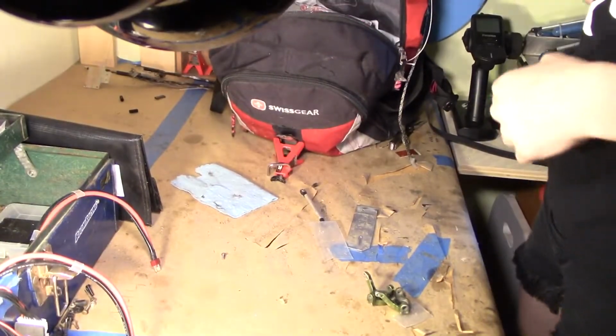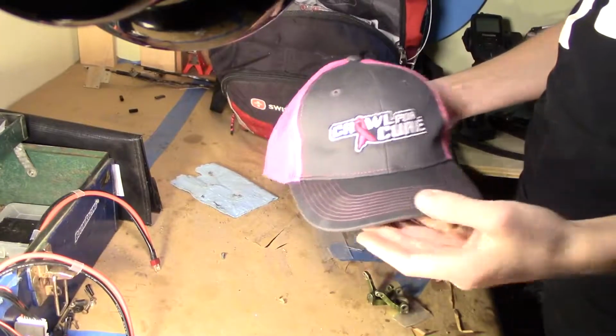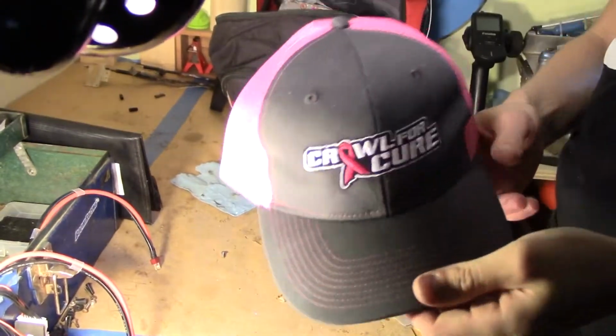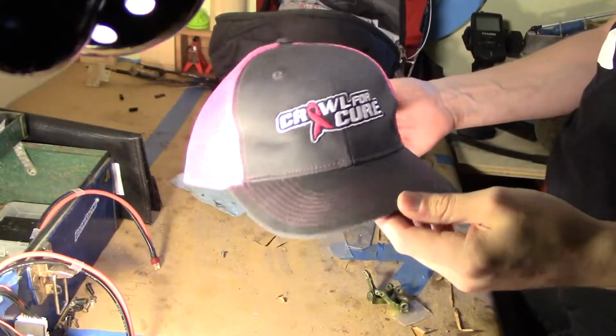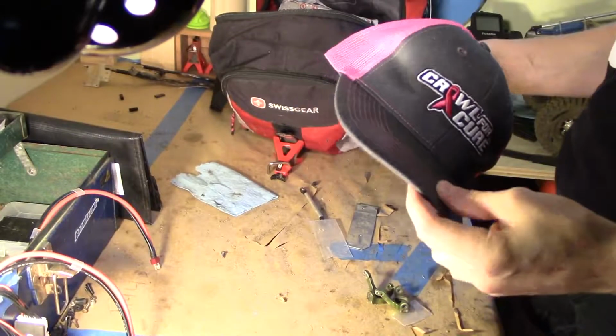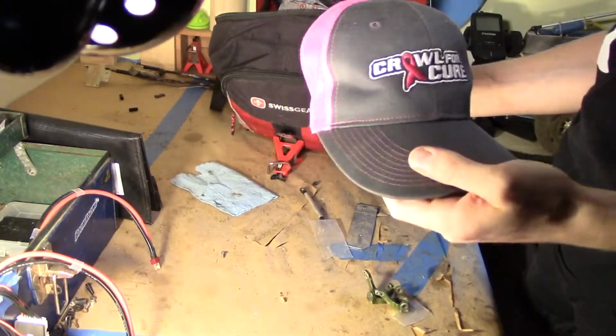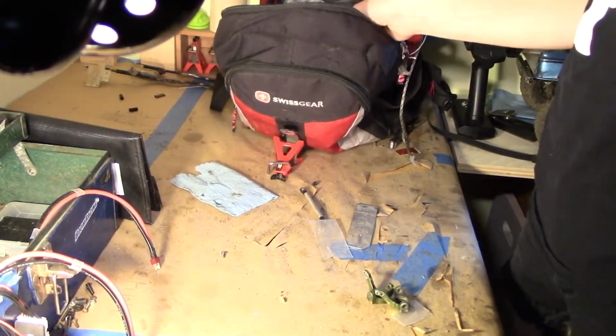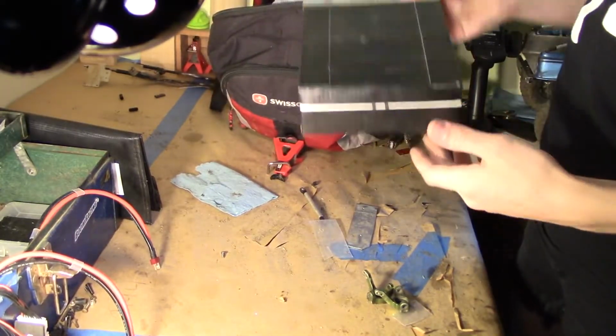Alright, so of course we ordered a hat beforehand. I don't know if you guys can even see that from the crazy lights I got. Fix that a little bit. There you go. Crawl for a Cure hat. I took the hat off I was wearing and I wore this the whole day because I just loved it. It actually fits really nice. I like it a lot. Next we got is, well, my tools.